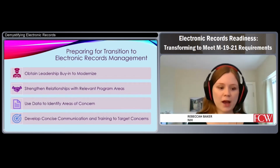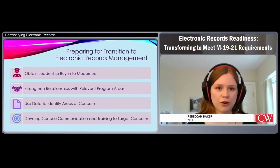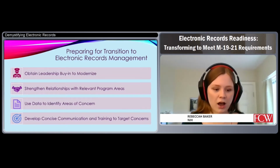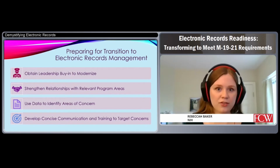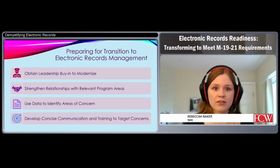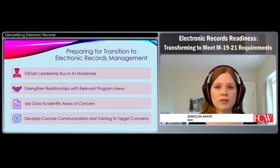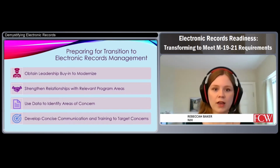You will get pushback because records management will then become another signature among many that programs need to have to get their systems to have authority to operate. But being involved in that process will let you ensure that all systems have a records retention policy that is applied to them. They've identified privacy concerns and give you a description of what type of records are going to be stored in that system.